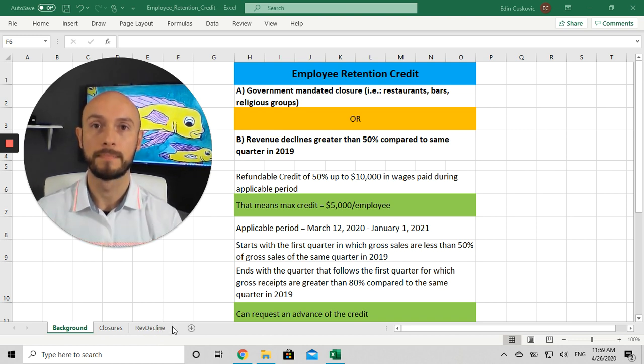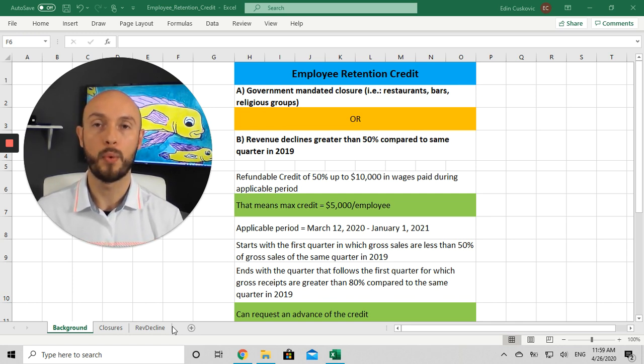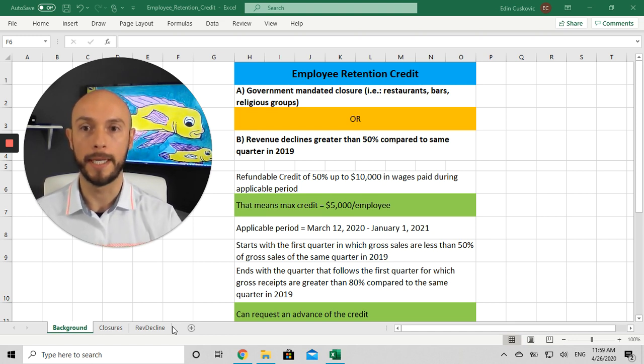So high level, the employee retention credit is for either businesses that have had a government mandated closure or your revenues declined by more than 50% in a quarter this year compared to a quarter in 2019. So you'll need to know what you did in sales quarter by quarter in 2019, as well as quarter by quarter here in 2020.